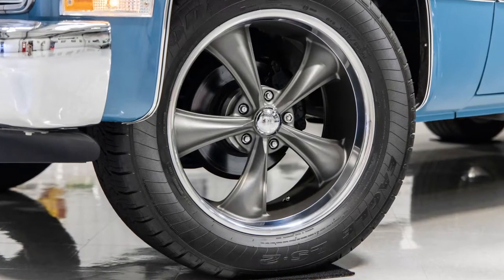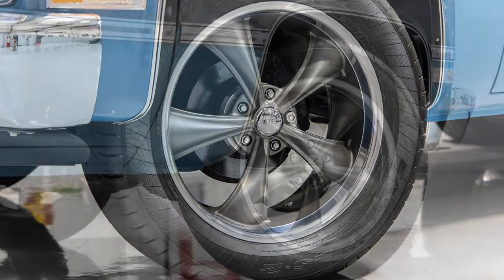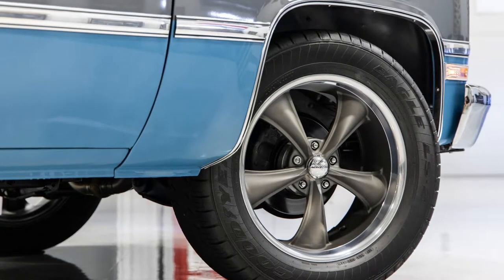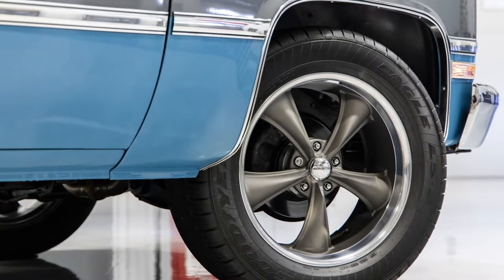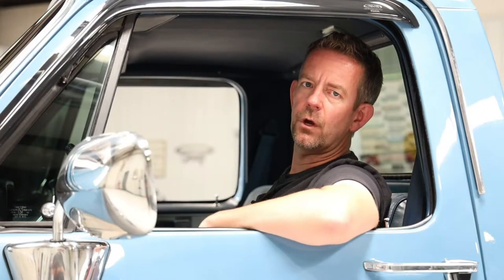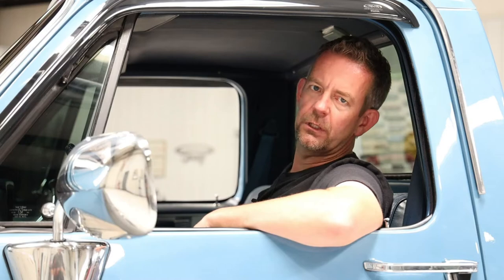These are actually Boss. These are really sweet wheels. They fit this truck really well. They're kind of a gray in the center, which somewhat matches this stripe here, and then of course they have a polished lip, and then they're wrapped with Goodyear tires. I thought that was a great choice for this truck to go with the 20-inch wheels, especially the Boss, which is kind of a nostalgic look with that torque thrust style design.